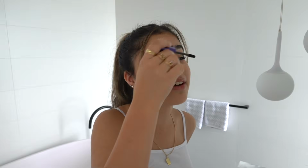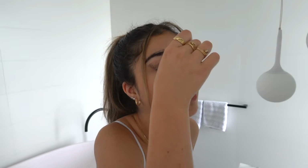So guys, here are my volumized lashes. How do I look? This looks horrible. I don't know if maybe I'm just not doing it right, but I've used 2 different mascaras now, one with a thin wand, one with a really thick wand, and none of them are working. And bear in mind, these are all full mascaras, it's not like there's not enough product in there.